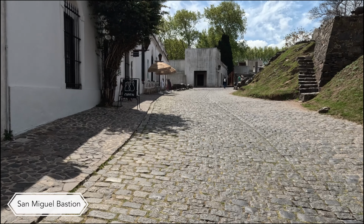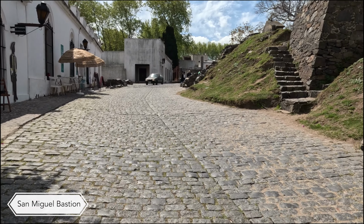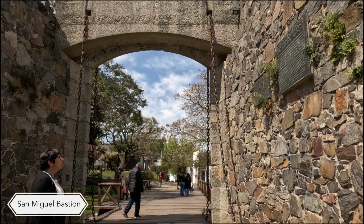We also walked quite a bit around the old fortress walls, which was pretty neat, because again, these are super old, and I always love seeing old stonework because I know how much work that takes.